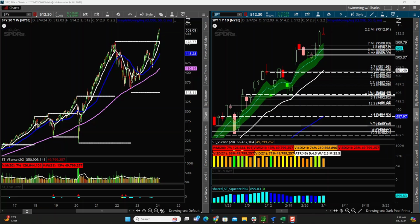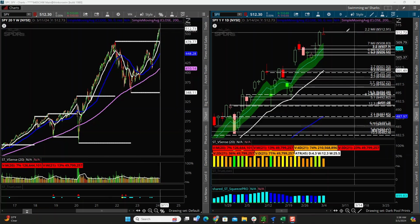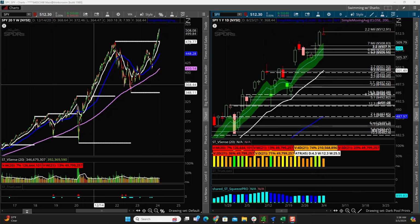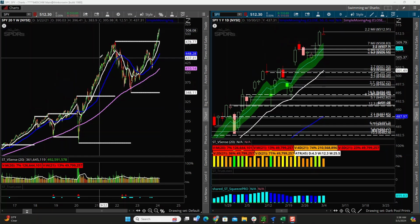And I know the flush into the close yesterday brought a lot of potential concern to people, like what if the market's going to pull back from here? And I can't deny this isn't the greatest looking candle right there. But I thought this would be a good time to bring y'all what the dark pool is saying about this recent price action, and then how we can plan for it.